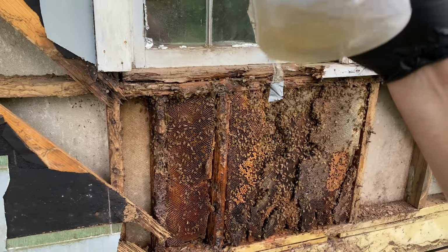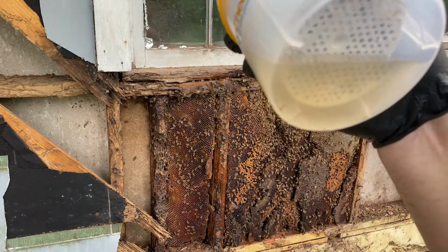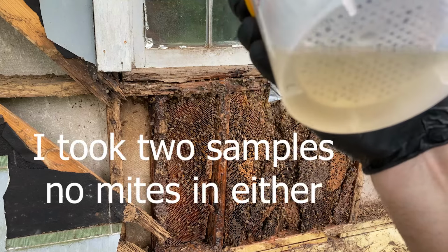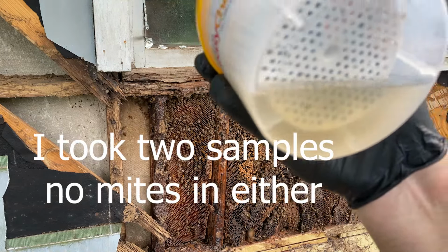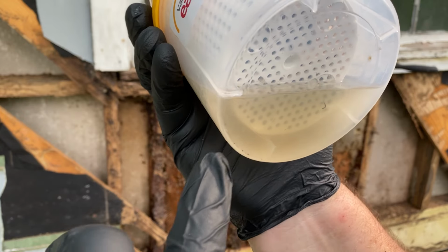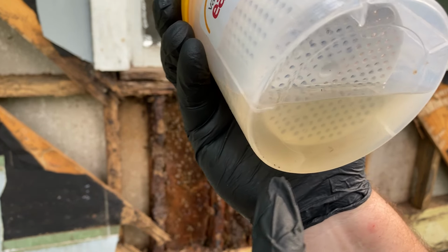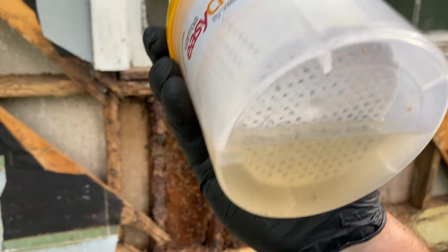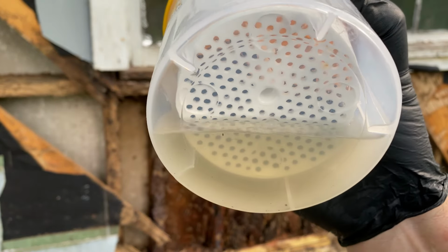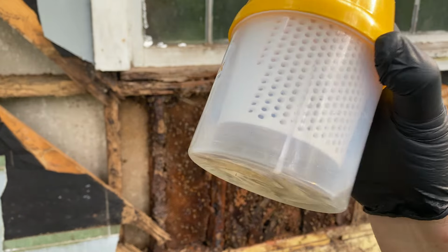All right, I've been shaking for a couple of minutes now. Totally untreated, wild colony. I didn't get a single mite in that shake. There's a couple little pieces of trash right here, and what looks to be a bee leg right there, but not a single mite in the cup. That doesn't tell you that there's zero mites in this colony, but if there are any, it's a really low count.